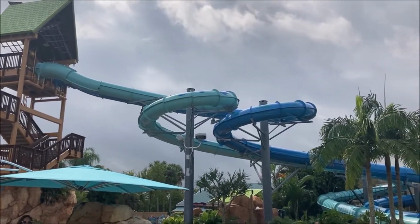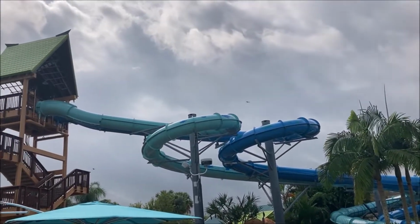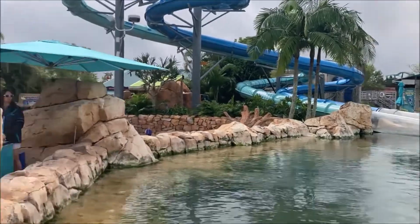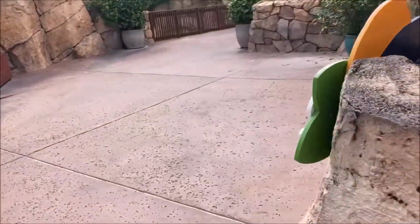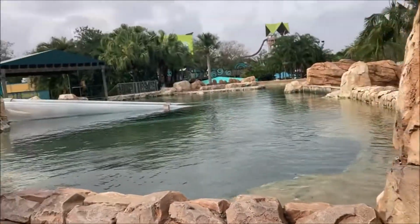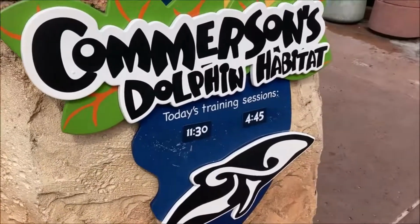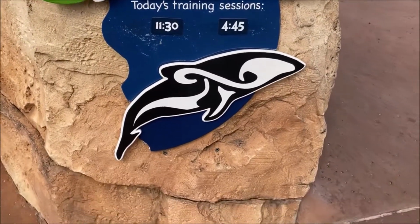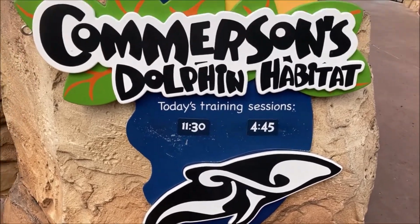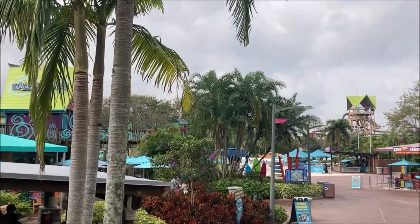What's really cool is that I coincidentally came here on a day where there is a soft opening for a new slide. And this is it here, the Reef Plunge. It's going to be more this afternoon. I think it starts at like 1, maybe 3. I have to check up on that. What's really cool is that it goes through a dolphin habitat, and it is the Commerson's dolphin, which are really pretty black and white dolphins with shorter noses. But so far, I'm liking the colors. I'm liking the vibe.